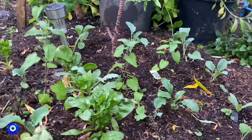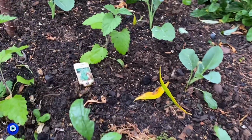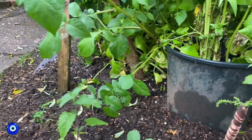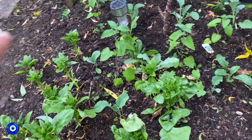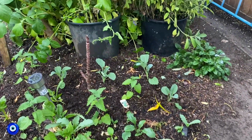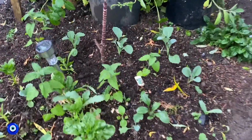Hopefully the cats won't roll around in here. I'm gonna leave this space after harvest. After harvest is finished, I'm gonna leave that space a little gap so they can play alongside here and roll around. So yeah, this is how they're looking.